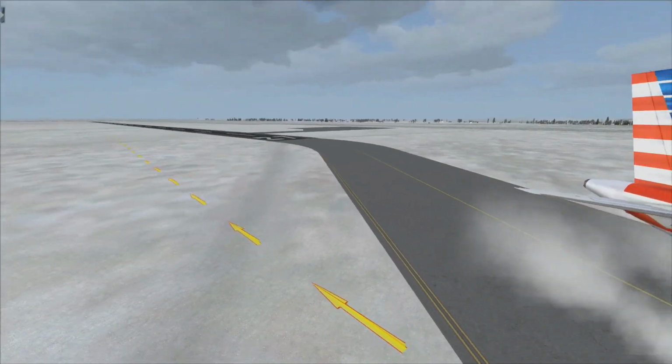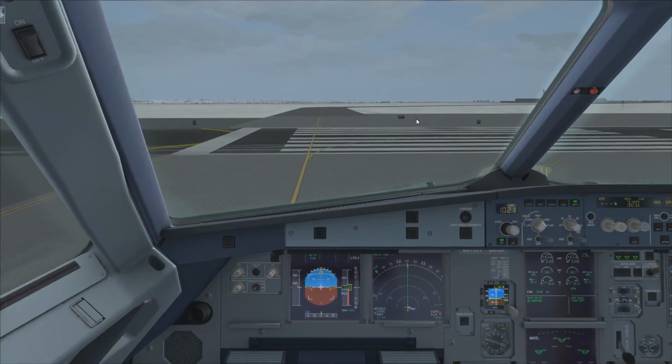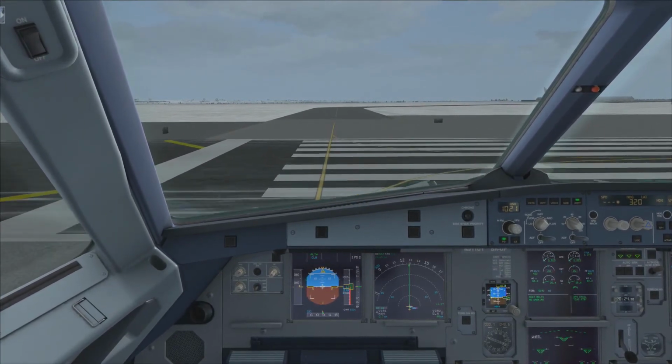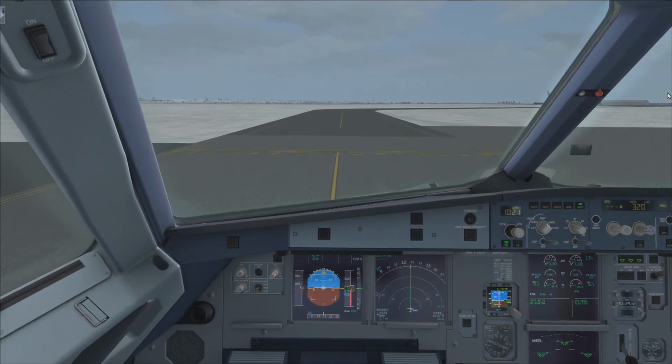'Cause where's that thing want us to go? Well, you can't tell. So we're gonna hope that this is the right one. It's got to be. There couldn't be anything else.